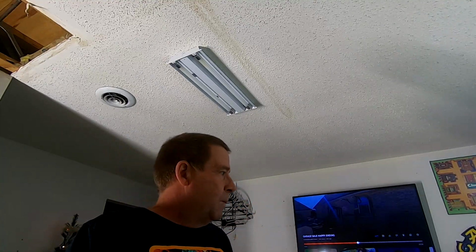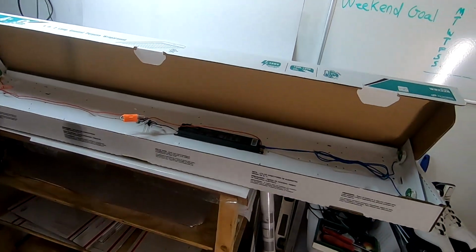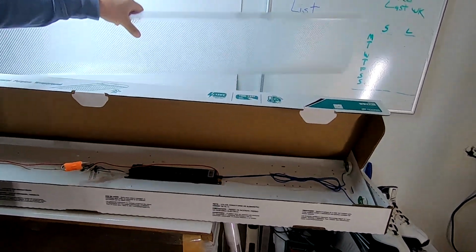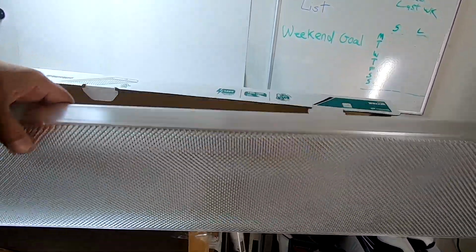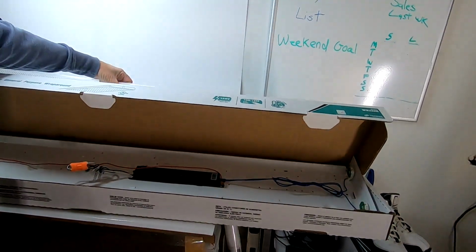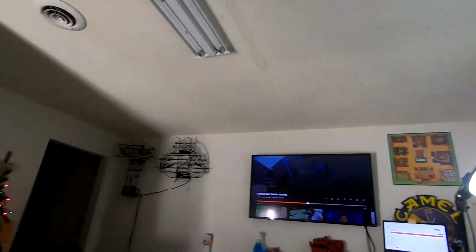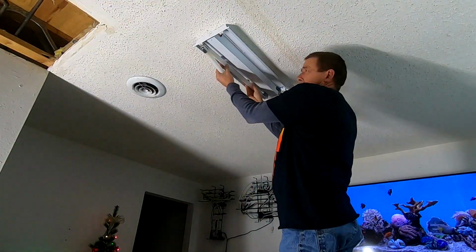So what I got was one of these ones. A little different. Longer, it's a 4-foot bulbs, and it's got this wraparound. So hopefully this will get plenty of lighting in here. Just let me take one down. Okay, all out.